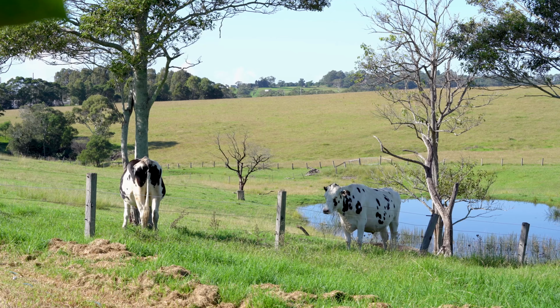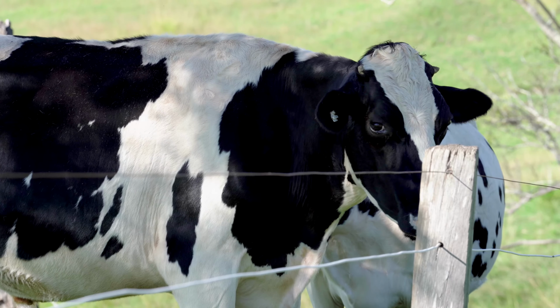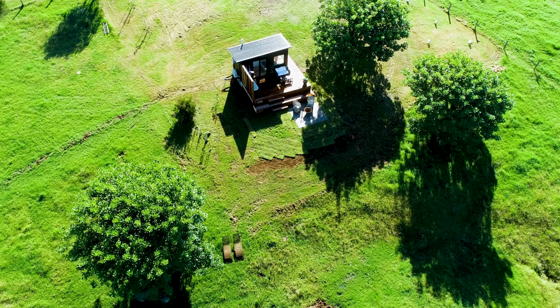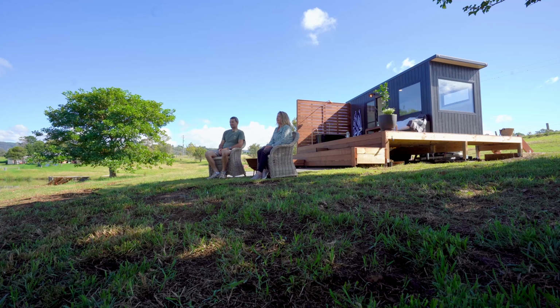So we actually have renovated a couple of vintage caravans, and we loved that, but they just weren't big enough. And it just wasn't providing that feel that we were after.